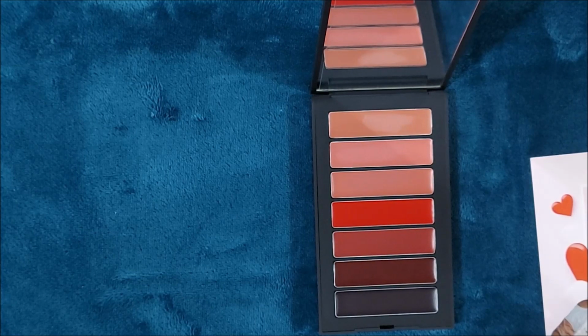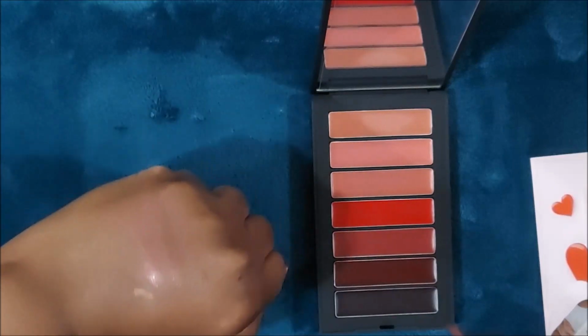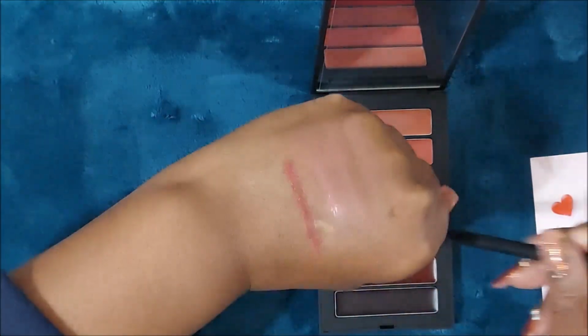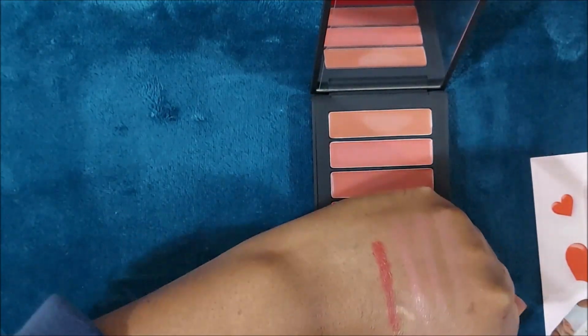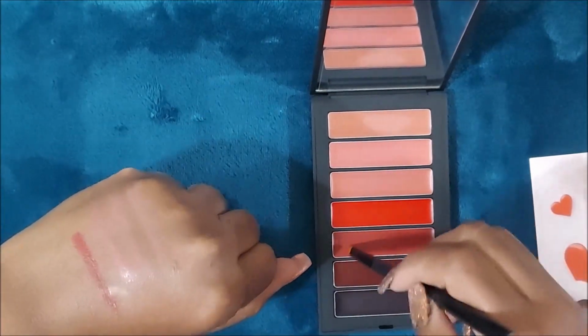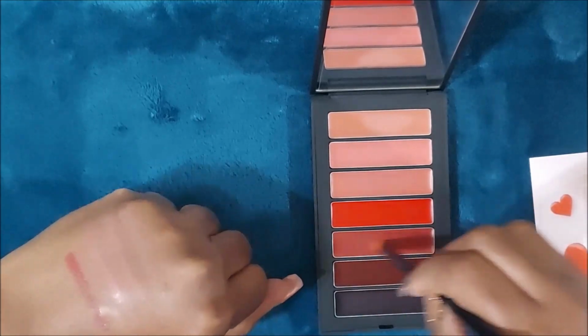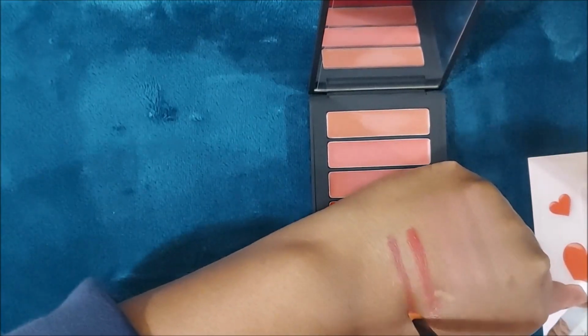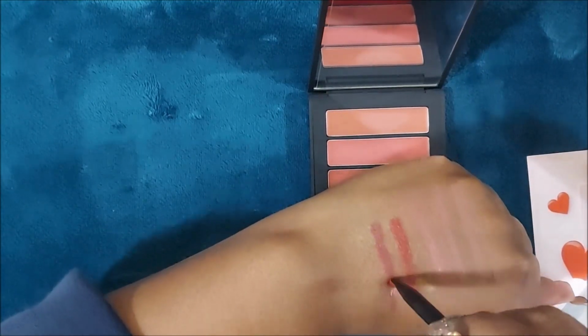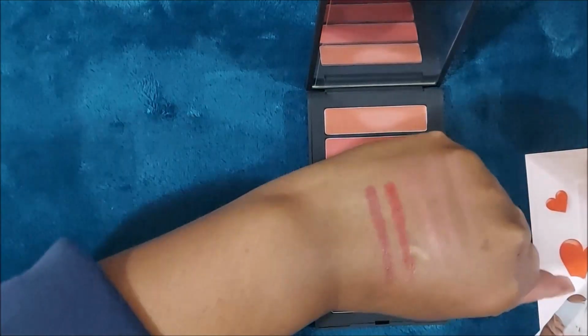Okay. And then we have this gorgeous red right here. Wow. Yeah, that's nice. Okay, lovely red. And then we have this deep rose color. I think this one might be the one I was looking most forward to trying out. Oh yeah, that's nice. I'm sure this will be the first one that I actually wear. I'm excited to try that out.